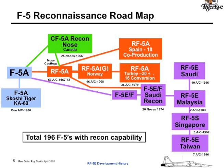Spain co-produced 18 aircraft. And then the Saudis had a small system like the RF-5A before we went to the RF-5E, the first one being Malaysia, and then Saudi, Singapore, and Taiwan. There were a total of 196 aircraft that had recon capability.